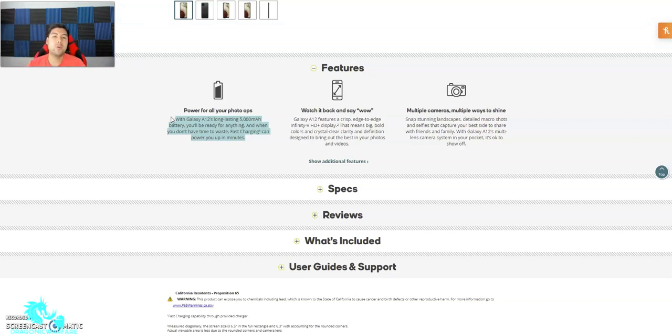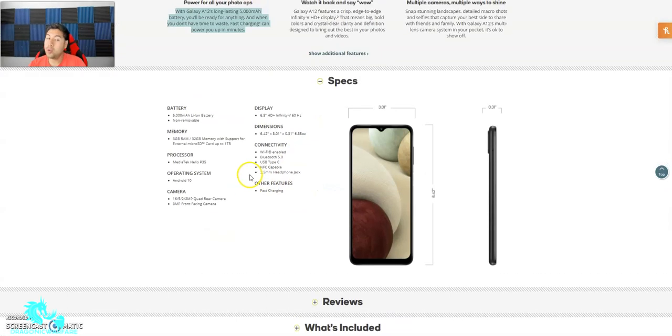So the A12 features a crisp edge-to-edge Infinity V HD Plus display. This phone probably has a 720p display. I'm guessing probably not the 1080. Multi-cameras, multi-ways to shine. Let's look at the specs real quick. Like I said, I don't want to make this video too long. 5,000 milliamp battery, 3 gigs of RAM compared to 4, 32 gigs internal storage, but you can put an SD card up to 1 terabyte, which is good for videos or photography.